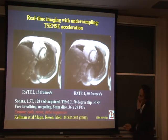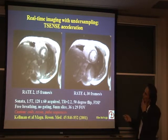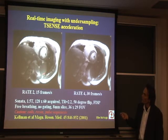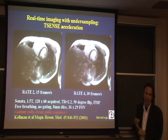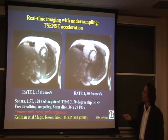So the final result is that if you take half the data and do SENSE rate 2, with this type of data, you can go at about 15 frames a second. You can watch the patient lying in the scanner breathing. You can see the diaphragm coming in and out of the slice here. So there's no gating, no breath hold, and this is imaging the activity.